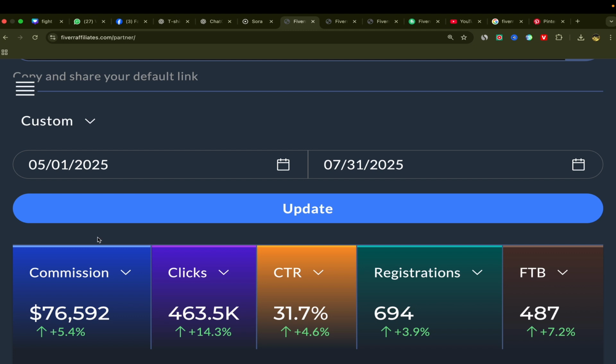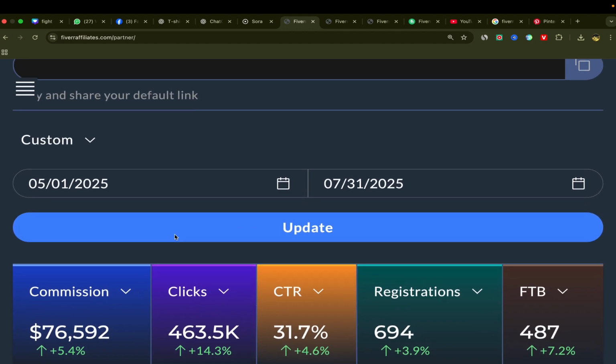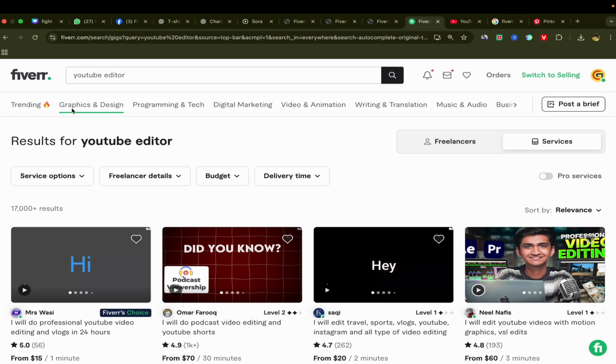So for people who want to start promoting affiliate links on Pinterest and earn commissions, step number one, you need to create an affiliate account like this one. Okay, so you need to join an affiliate marketing program. So step number one, just go to Google and search for Fiverr, click on this link over here, and you need to sign up using your email address. The sign up process is super easy and simple.